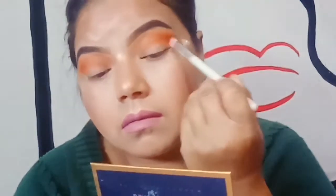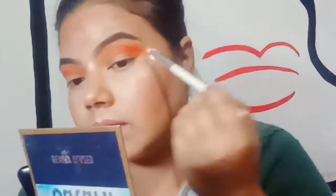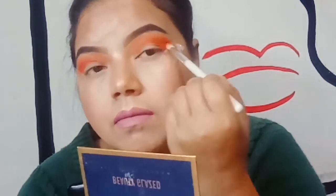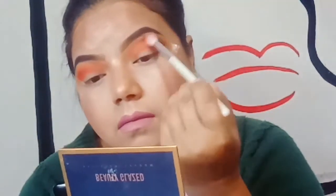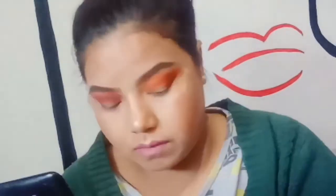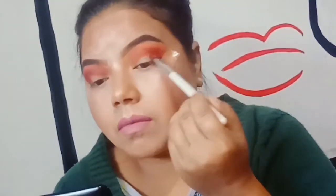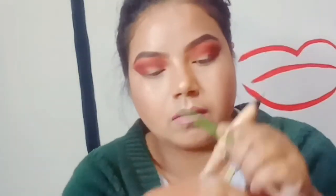Now for my eyes, what I did is I just applied the orange shade all over the lid, and I went ahead with a little darker shade towards the crease. That's exactly what I'm doing. I love this palette because it has very pretty colors, and also it blends. I think any beginner or anybody can use this eyeshadow palette, and you can do a very intense look as well as a very subtle look with it, and it is very travel friendly. It's very small in size, so that's why I like this palette. And towards the outer corner I'm using a very dark color to do this sort of an eye look, as you can see, and I removed the sellotape.